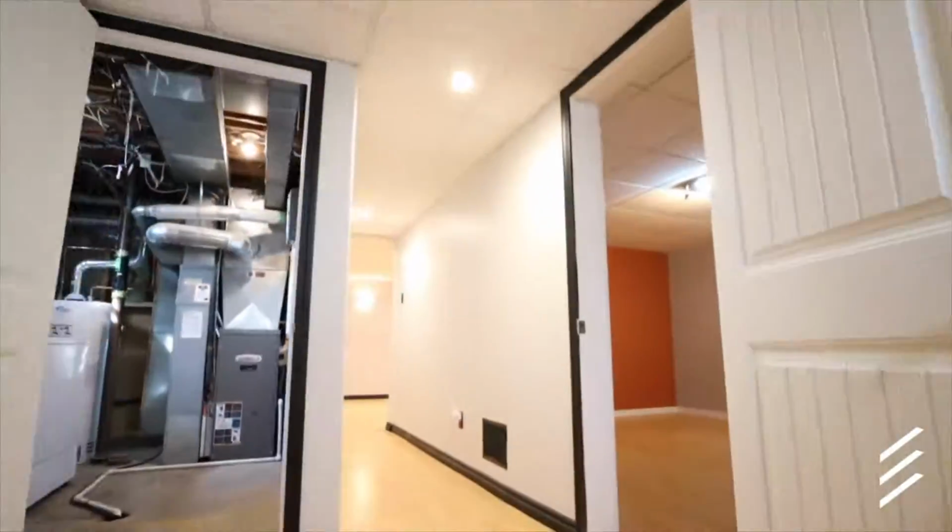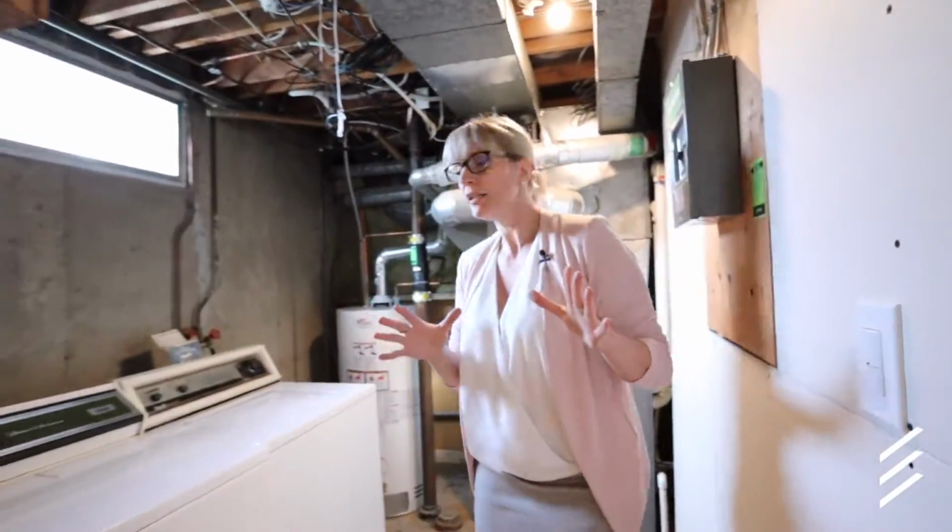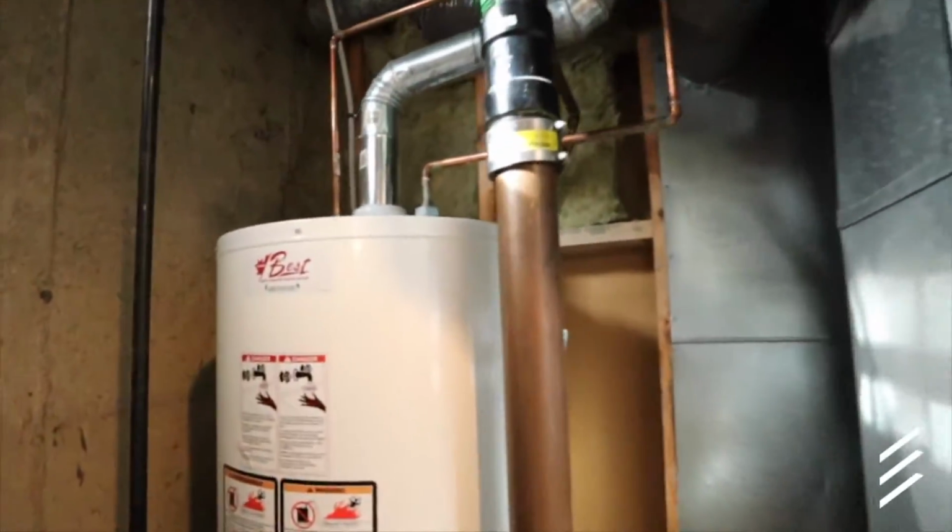There you are. So like I said earlier, this house has a lot more to it than meets the eye. To my right here is a large space that can be used as a guest room, an office, a gym space, get your flex on, whatever you like. So before we get to the rest of the basement, I'm gonna take you over here. You're gonna appreciate an updated hot water tank and an updated high efficiency furnace.